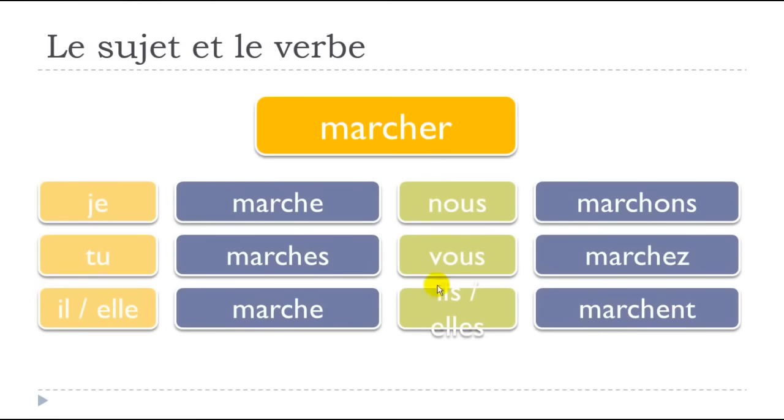So you can see that basically the forms are different, and it's one important thing that you've got to keep in mind. That can be a bit tricky or difficult at the beginning, but once you get used to it, you will remember the endings, okay? So basically, the subject will affect the verb, okay? And that was the topic of this video.